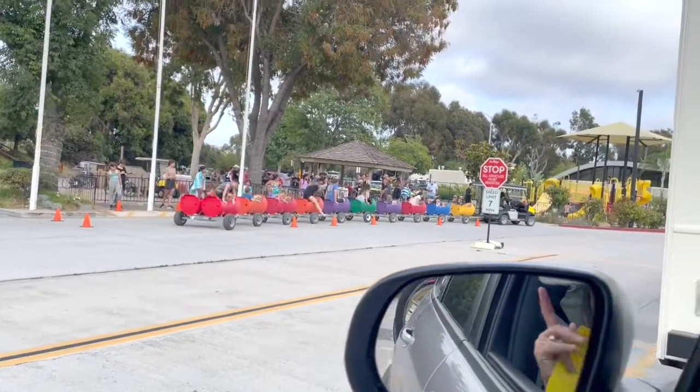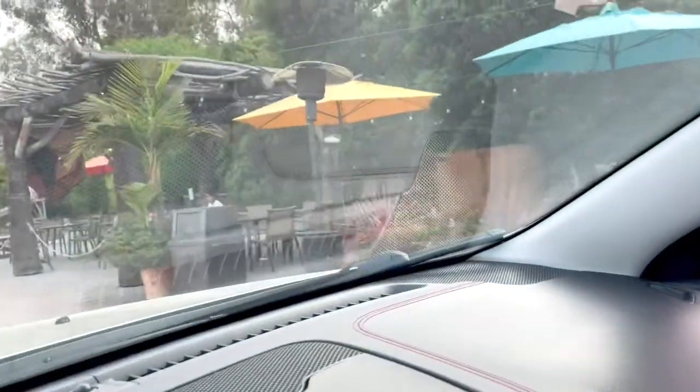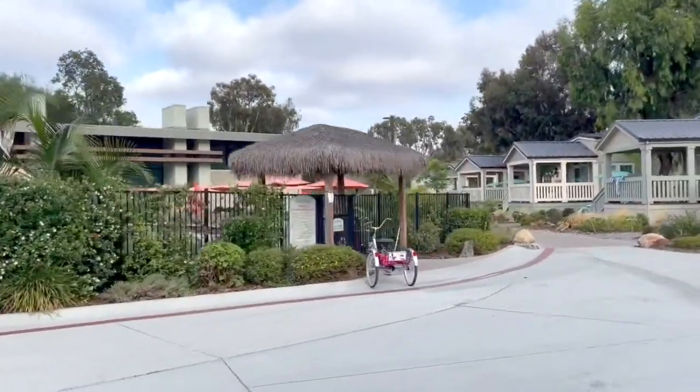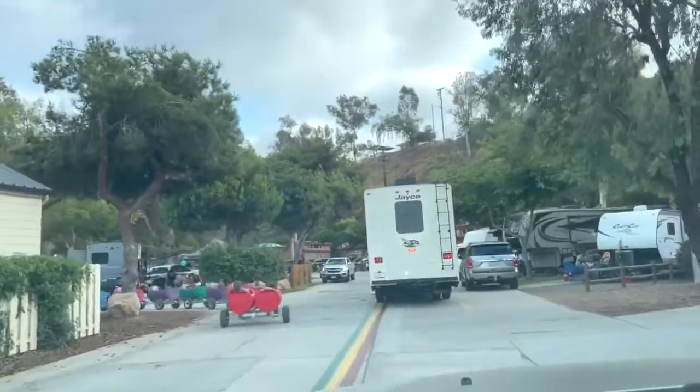Is this a place for kids? Let's go. It's our shakedown cruise. Okay, Yellow Brick Road, will do. It's a kid's paradise. Oh, look at this. So cute. Oh my God, this is adorable. What is happening? Wow, that's nice.